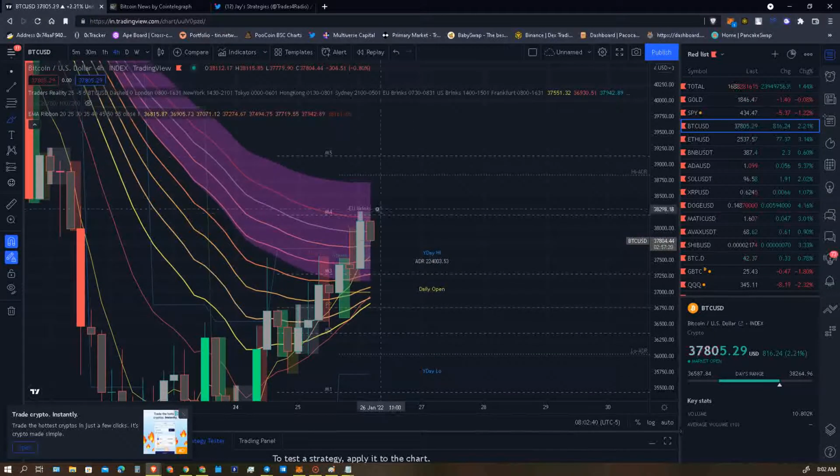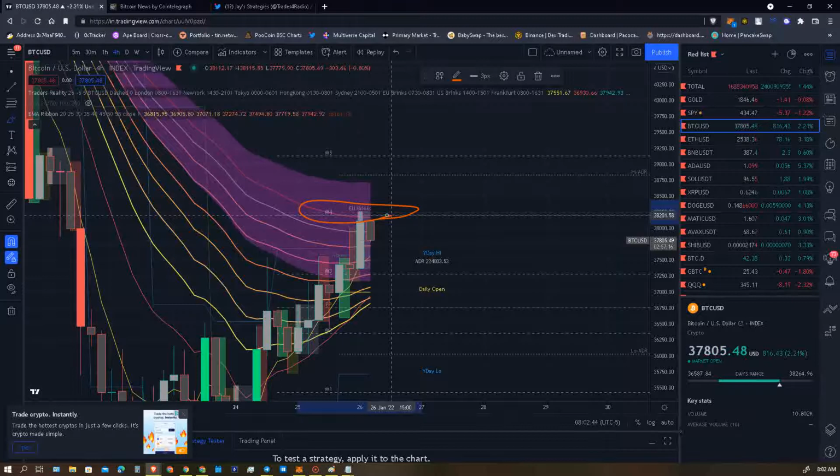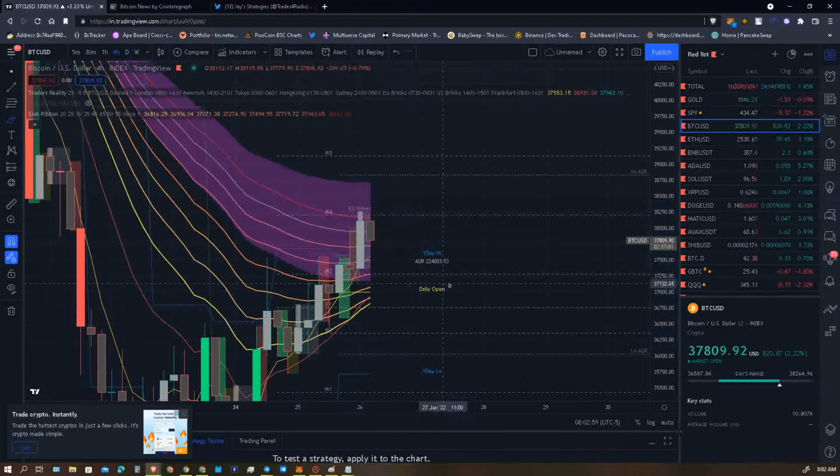Let's go ahead and spread this out more. You can see that we hit the M4 zone, which is 38.2, and we're coming right back for the 37.2 zone, and then we also have the M2 zone here at 36.3. So if we do pull back because of news today, we can expect these to come into play. So be wary and watch, guys.